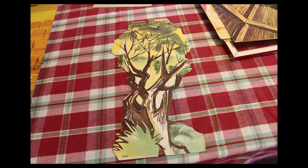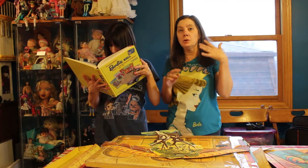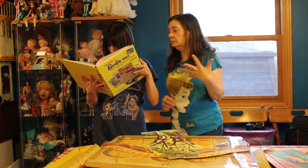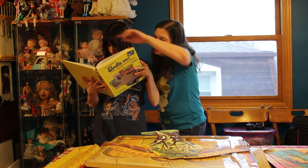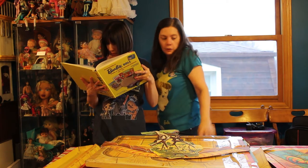It came with, go buy your handy dandy little Encyclopedia of Barbie Doll Family and Friends Licensed Products 1961 to 1971, because it really shows you everything that came with a playset. Yes. So it shows you here: three sets of two-sided scenery side pieces. So that's it on those.